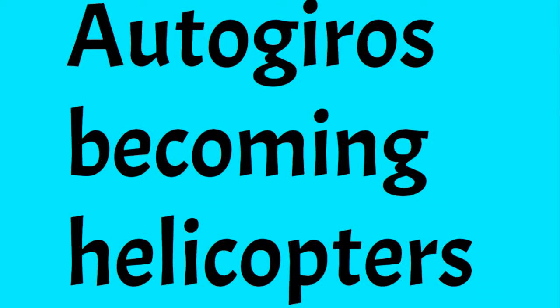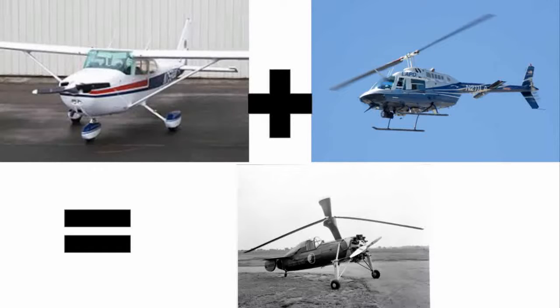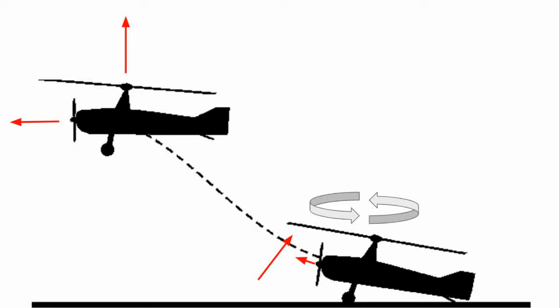Now, let's talk about autogyros and how they became helicopters. Our story starts in the late 1920s, when the first actual semblances of a helicopter are being created, but without powered blades. Resembling a hybrid between a fixed-wing airplane and a helicopter, autogyros have conventional airplane wings and a tail with a rotor mounted on a vertical shaft above the fuselage. The rotor is not powered by the engine, but turns freely on the shaft due to airflow acting on the blades. The engine creates the horizontal motion of the aircraft, and lift on the wings and rotors generate the vertical motion.